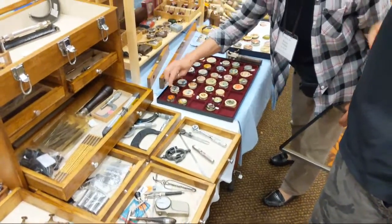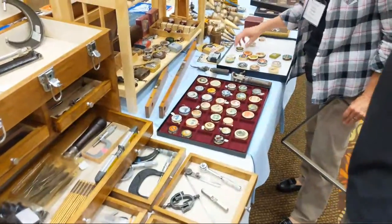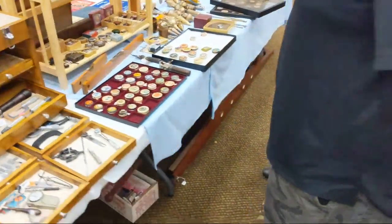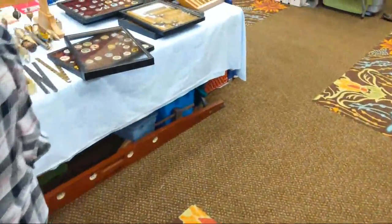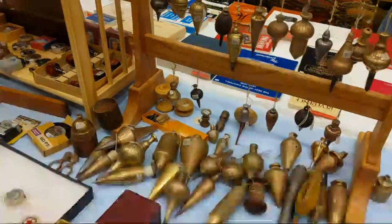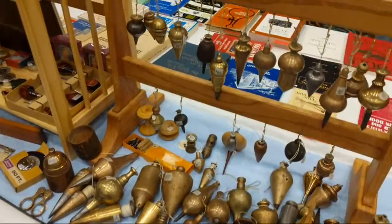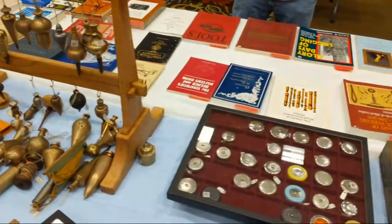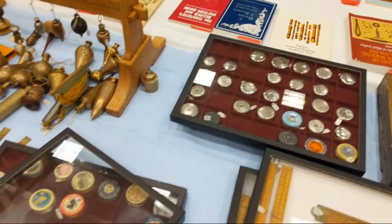You're selling his collection. So we've got all of the advertisement tape measures, and plumb bobs. It's actually rather impressive how many people collect plumb bobs. And all of these collectible tape measures.